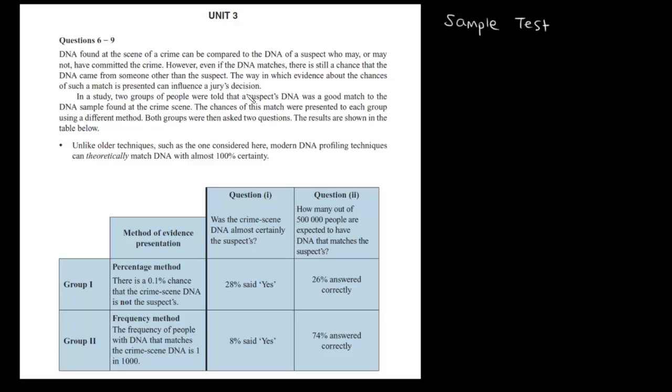The way in which evidence about the chances of such a match is presented can influence a jury's decision. In a study, two groups of people were told that a suspect's DNA was a good match to the DNA sample found at the crime scene. The chances of this match were presented to each group using a different method. Both groups were then asked two questions. The results are shown in the table below.